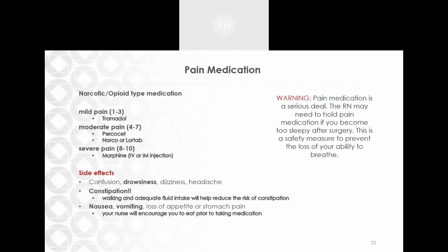The pain medications that are usually prescribed are tramadol for mild pain, Percocet, Norco, or Lortab for moderate pain, and morphine for severe pain. Pain medication is a serious deal. The RN may need to hold pain medication if you become too sleepy after surgery. This is a safety measure to prevent the loss of your ability to breathe.